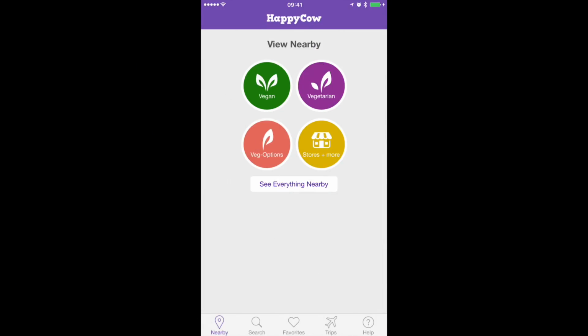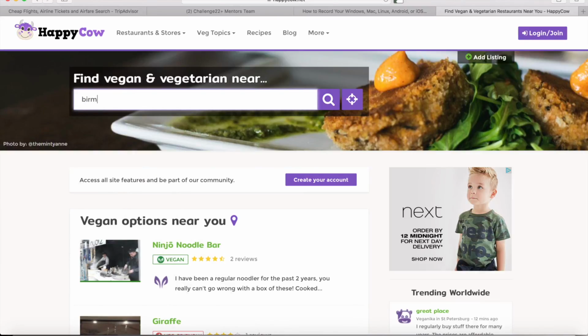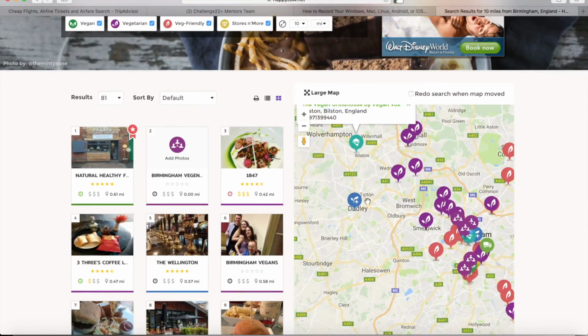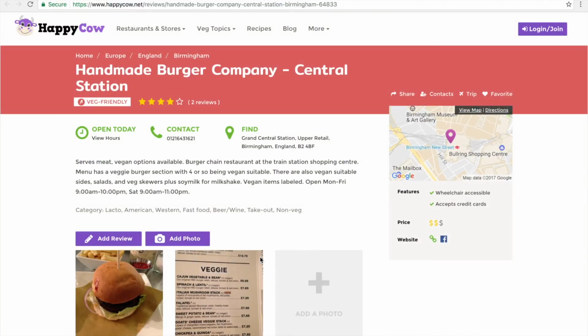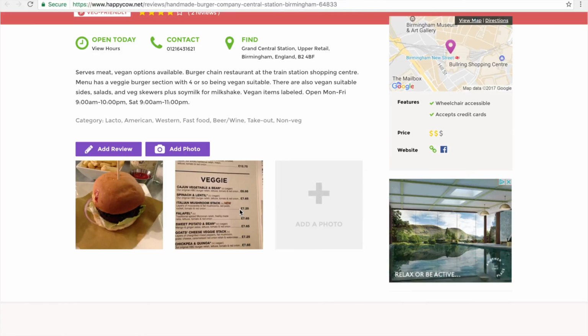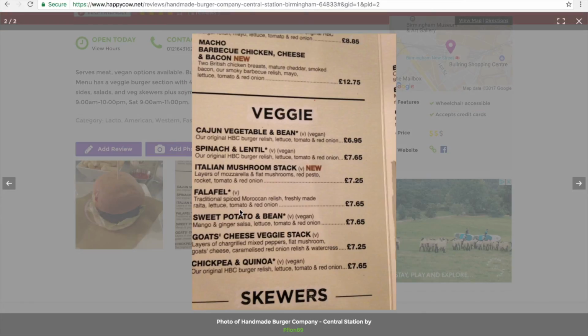So that's my review of Happy Cow. This is just the smartphone app. You do have to pay to download this, but it's not that expensive. If you want to use the app for free, then you can just go to the Happy Cow website, and that will give you exactly the same features, and you can still use it on your smartphone as long as you can launch a browser. You can still get the directions, you can still read the reviews, and you can still see all the photos.